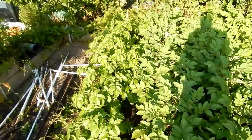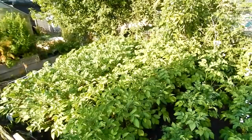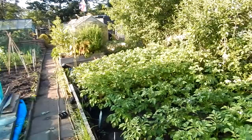But aye, that'll give it a good soak, because if you just stand here and water the actual top of the plants, you're just watering the top of the plants. Especially if you just give it a quick flash over for 10 minutes, that's no good. It needs a good soaking. If you want canny potatoes, especially if it hasn't been raining, get it soaked.